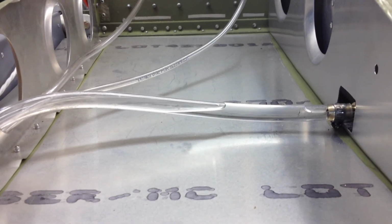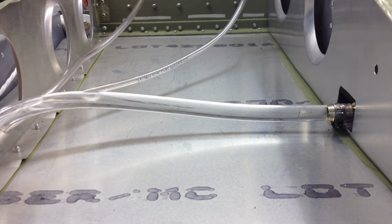I suspect that this might open the gauntlet and all the fuel might come out. That's my theory, but let's try it, see what happens. Okay, I just opened up the vent. I can see fuel from down below, a whole bunch of fuel, heading off into the header tank.